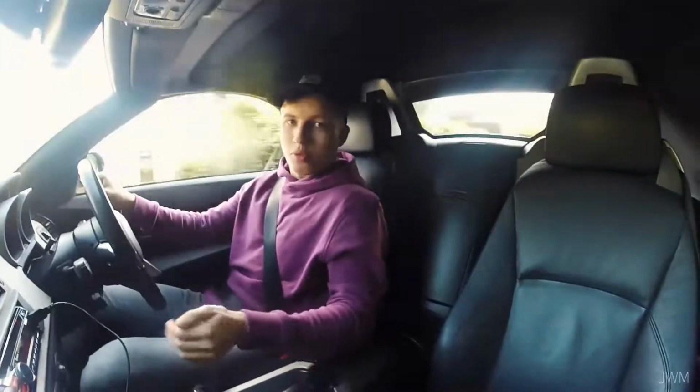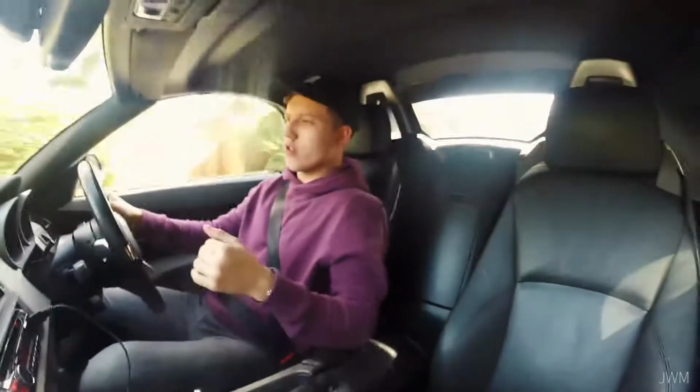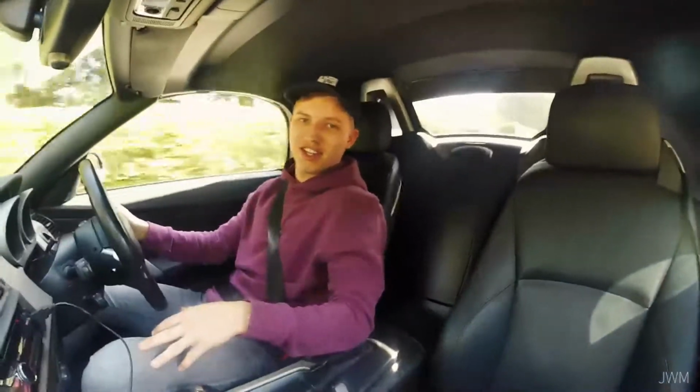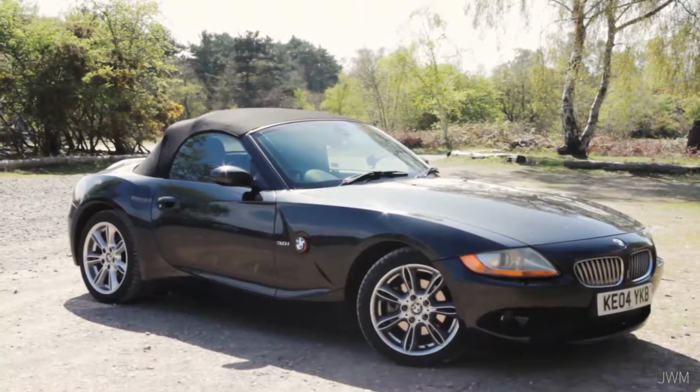In terms of performance specifications, from the factory this car on paper should do 0 to 60 in 5.9 seconds. I don't know how many brake horsepower it has lost in the 13 years it's been on the road, but it still feels bloody quick, I must say.